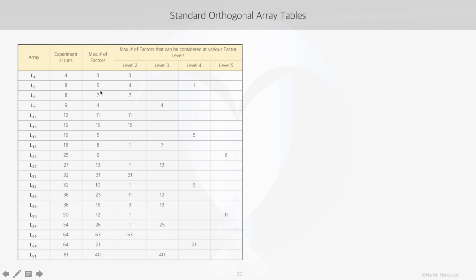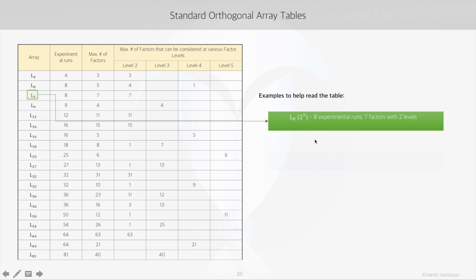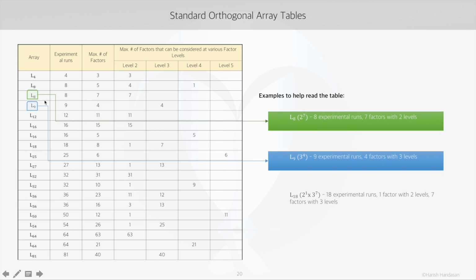The columns in this table represent the array notation that we saw on the previous slide, like the number of experiments to be run, the maximum number of factors a specific array can handle, and the various factor levels that are explained by a specific array. For example, if we take L8, we can see L8 here in the third row. So it says 8 experiments, and the design can have a maximum of 7 factors at level 2.